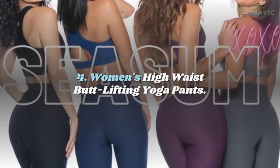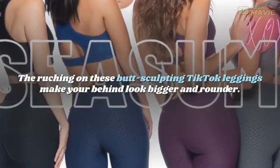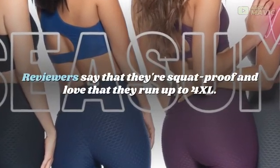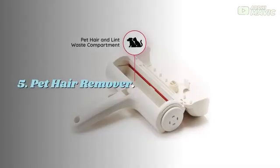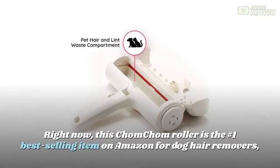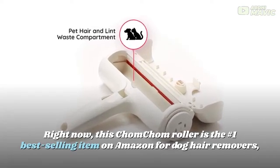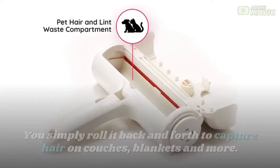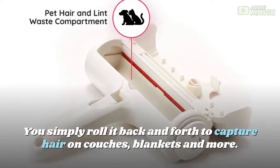4. Women's high-waist butt lifting yoga pants. The ruching on these butt sculpting TikTok leggings makes your behind look bigger and rounder. Reviewers say that they're squat-proof and love that they run up to 4XL. 5. Pet hair remover. Right now, this Chom Chom roller is the number one best-selling item on Amazon for dog hair removers, though it can be used for cat hair, dust and lint too. You simply roll it back and forth to capture hair on couches, blankets and more.